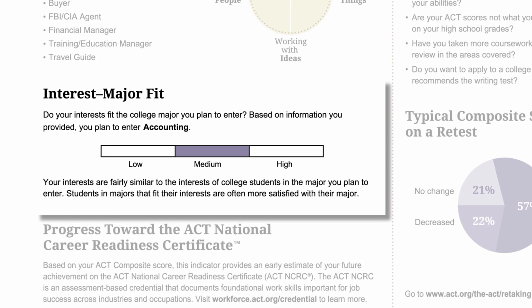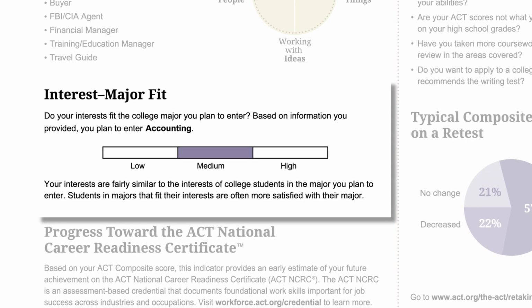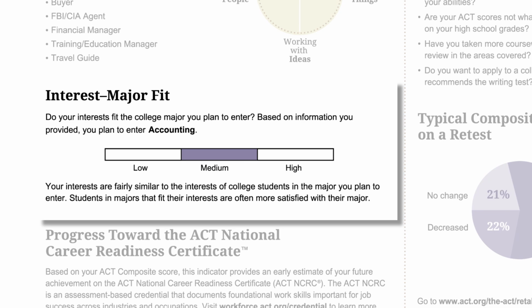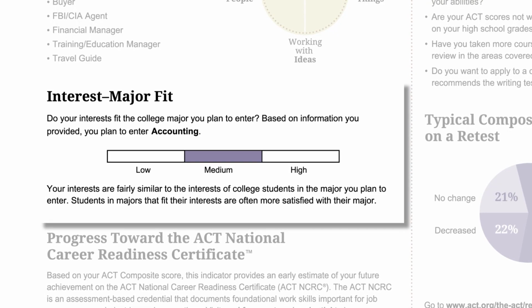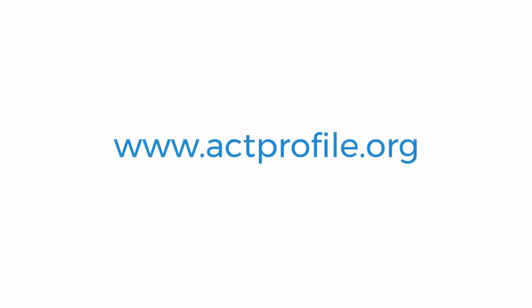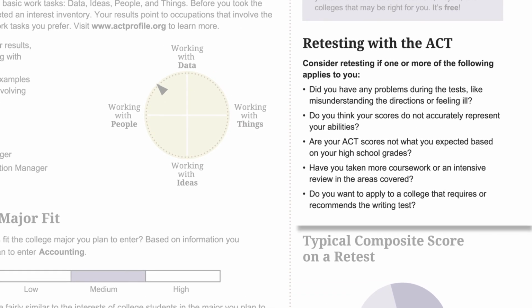If you included a potential major in your interest inventory, the Interest Major Fit section outlines whether or not your major aligns with those interests. Understand that it isn't a reflection of your ACT score, just the answers you gave to the questions on the interest inventory. You can refer again to www.actprofile.org for more information.